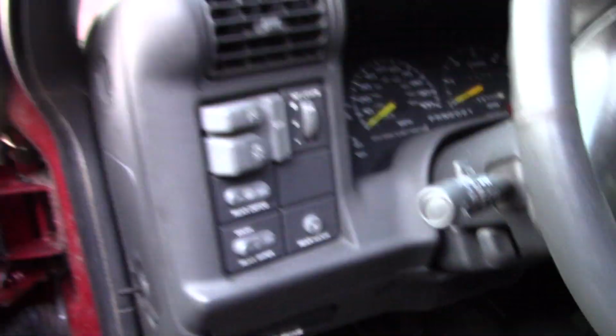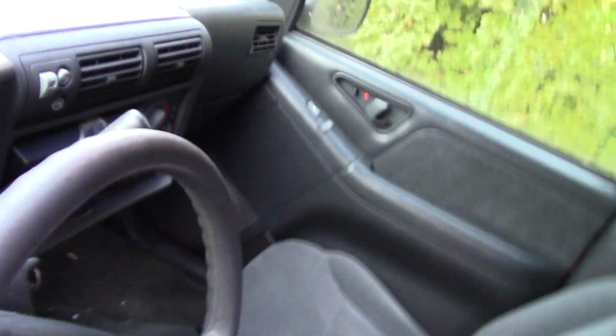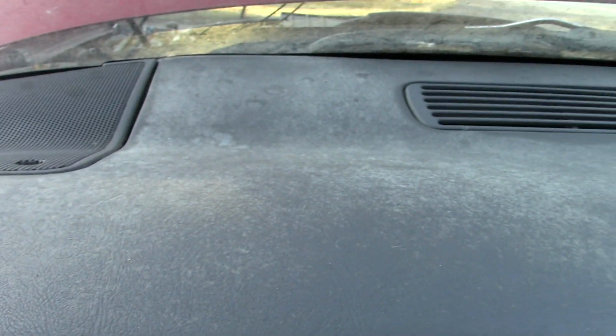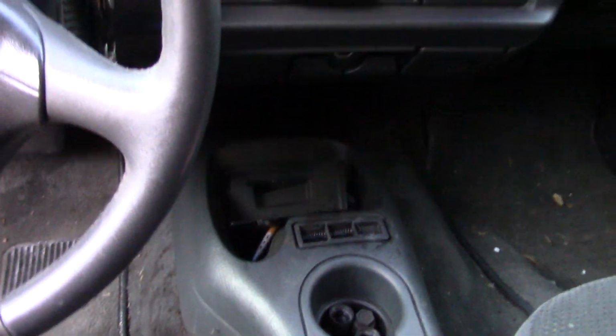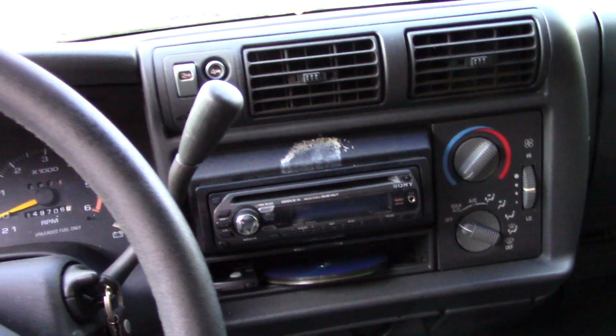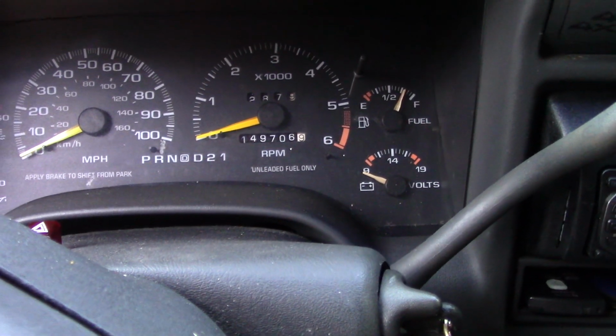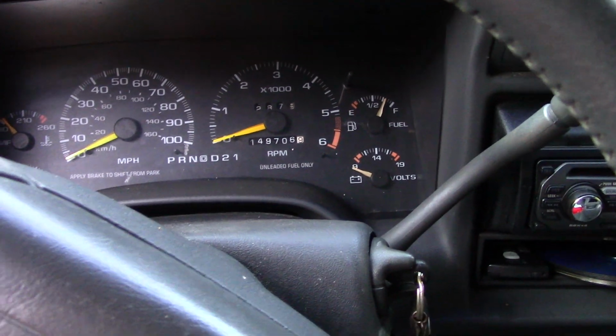It's got a little interior things going on. Missing mirror. You can see a little bit of mold going on the dash. Paper in the back. Not too bad. It's technically not in that bad a shape. This thing's got 149,000. Got less miles than my Blazer.